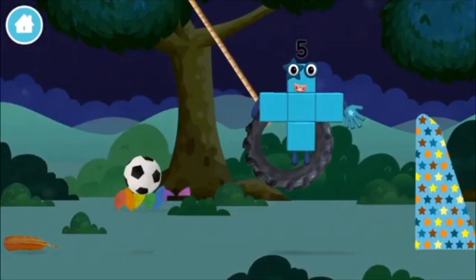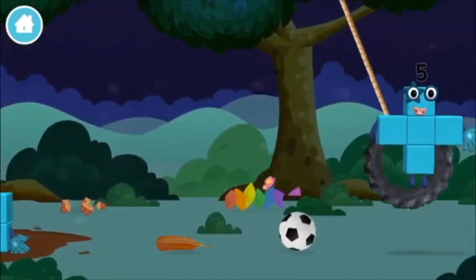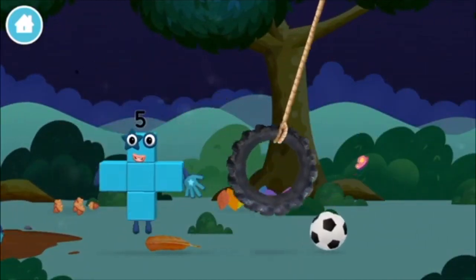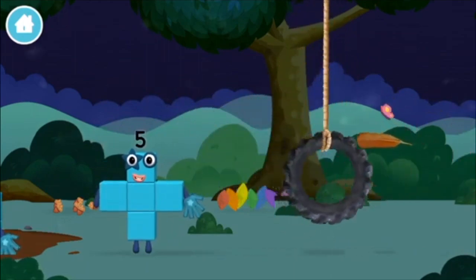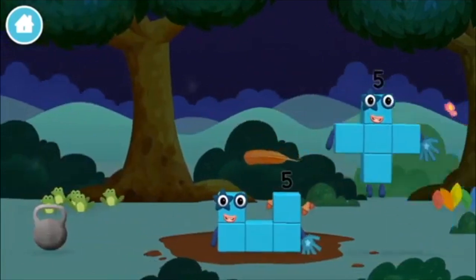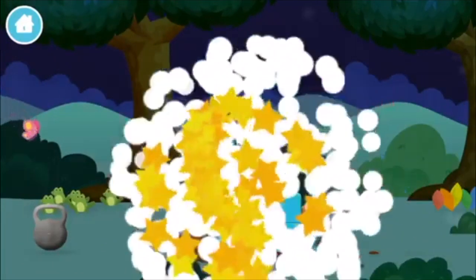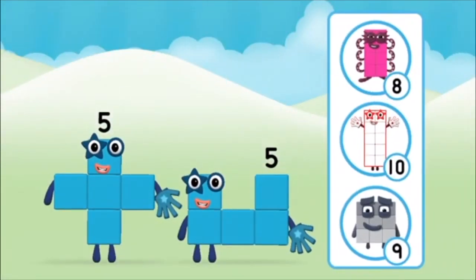A football, a feather, a football, a feather, which number block do you think adding 5 and 5 will equal?